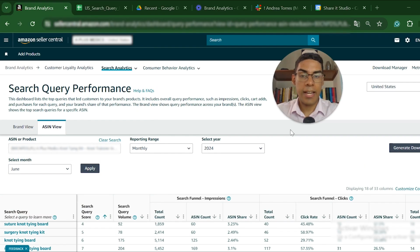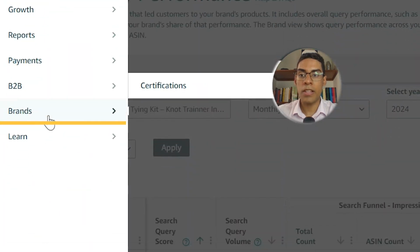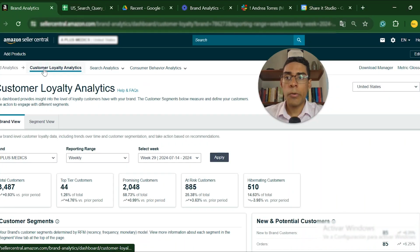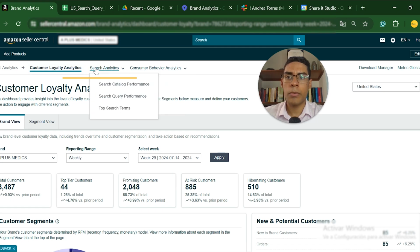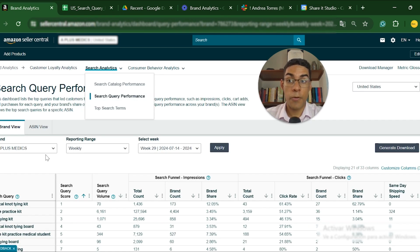Now, in order to find this data, we have to go to our menu, we go to brands, and we select brand analytics. Here we will have 3 dashboards. We will select search analytics, we will hover over search analytics, and we will select search query performance. This search query performance will show us how our listing performs in the search results.